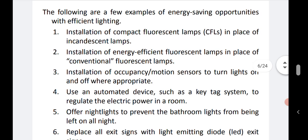First, installation of compact fluorescent lamps, CFL, instead of incandescent lamps. The incandescent lamp is the bulb type of lamp, and instead of that we can install a CFL, a compact fluorescent lamp. Next, installation of energy efficient fluorescent lamps in place of conventional fluorescent lamps.